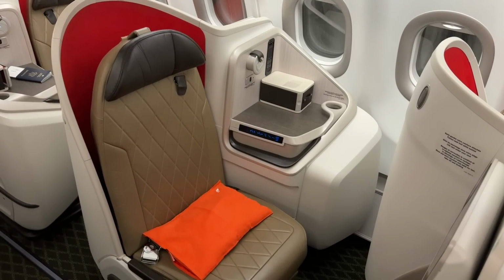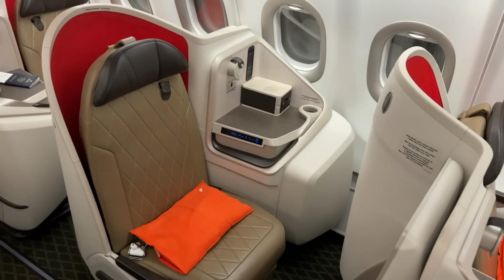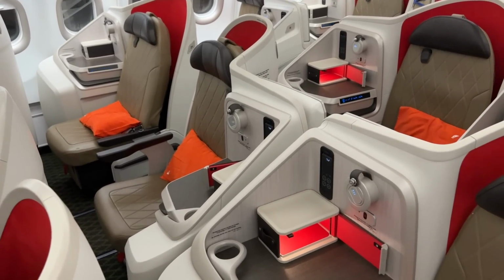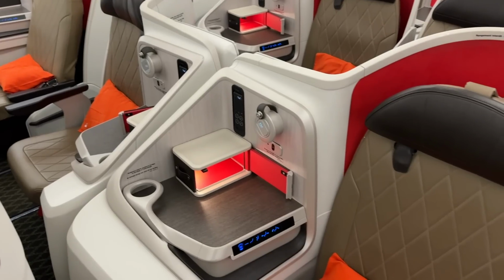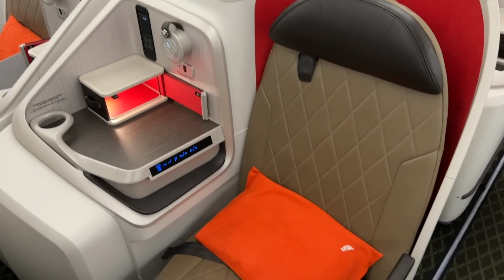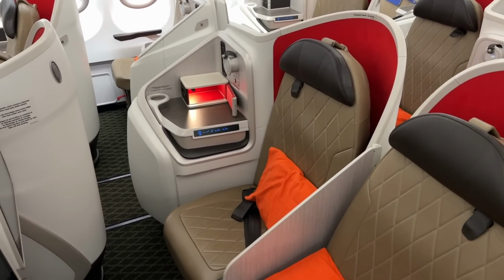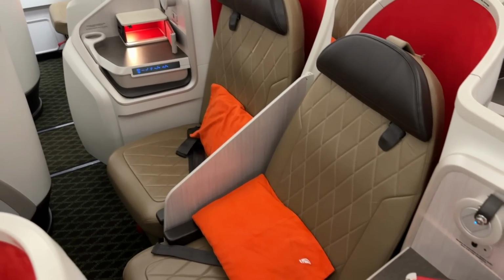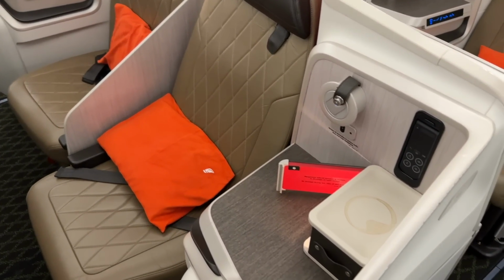Here's what the even numbered seats look like. It's the same seat, although you're fully exposed to that aisle. Now when it comes to the middle seats, the even numbered middle seats have the console in the middle separating you from the neighbor, which is nice if they're a stranger, but just like the even number window seats, you're right on the aisle, meaning that you don't have a ton of privacy. Whereas the odd number middle seats have the console to the side blocking you from the aisle, so you do have a little more privacy. However, you are right on top of your neighbor, which is nice if you're traveling with someone and you want to spend the flight with them.